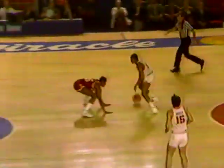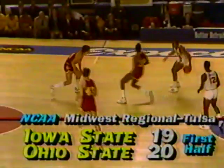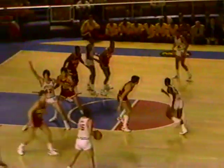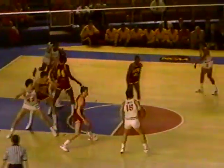20-17, Ohio State. Here's Grayer. Jones on him. Moss. Stevens. Yes. That's right in front of us. You knew that was good. Barry Stevens with 8. It's 20-19 Ohio State. He got the wake-up call a few minutes late. He missed his first 4 shots. Since then has hit 4 in a row.